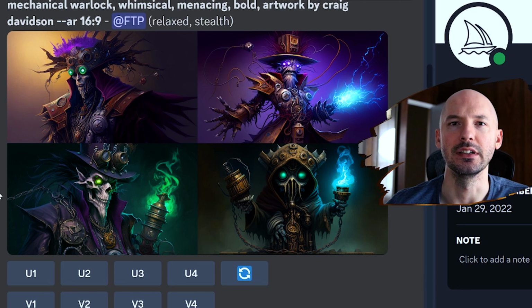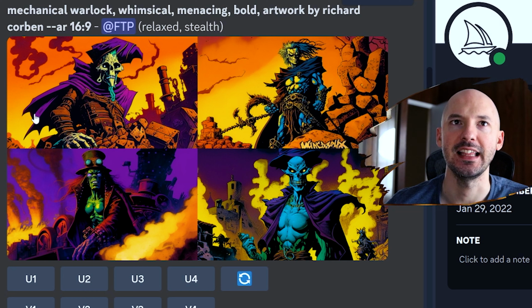These are unreal. Richard Corben. Oh, that color palette. Orange, yellow, purple, blue. So sick. This guy's a legend. How could you even pick a favorite? Like, these are too good.